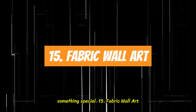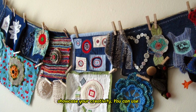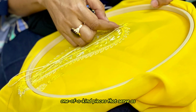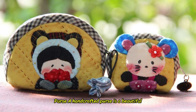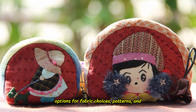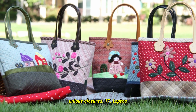15. Fabric wall art. Fabric wall art is a great way to showcase your creativity. You can use different textures, embroidery, and quilting techniques to create one-of-a-kind pieces that serve as eye-catching home decor. 16. Handcrafted purse. A handcrafted purse is a beautiful and functional accessory that can be tailored to any style, with endless options for fabric choices, patterns, and personalized details like embroidery or unique closures.